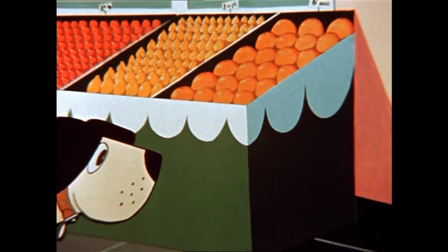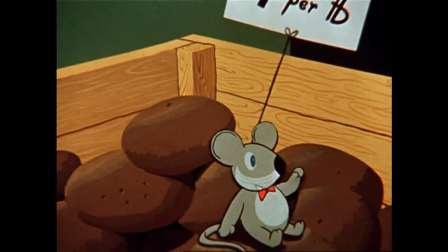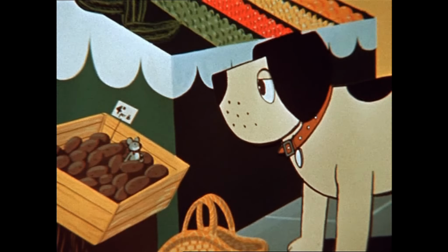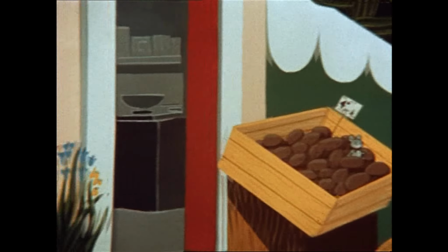Where's that mouse? Oh, there you are, Mungo. I've been waiting for you. While you buy the potatoes, I'll look in at the shop next door to see what they're selling. Well, don't be too long.